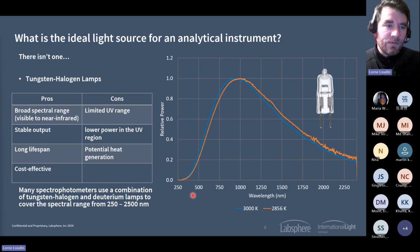The output is stable when it's either current controlled or voltage regulated, and so we can get really predictable and reliable spectral performance out of it. The QTH lamps do have a long lifespan in most cases, and they are very cost effective. Again, the limitations are its UV output, and in some cases even the blue output is lacking quite a bit if you want to make a solar light spectrum. But it does kind of make up for that further out in the near IR and further in the visible.